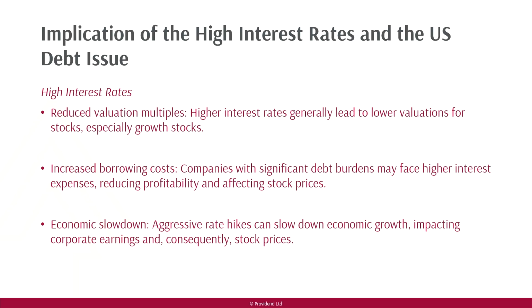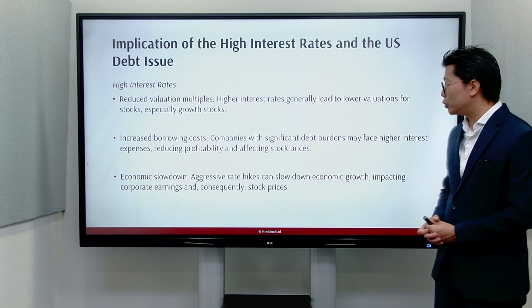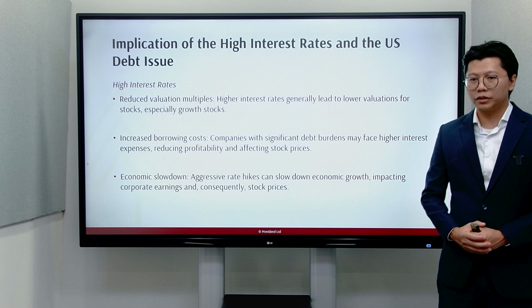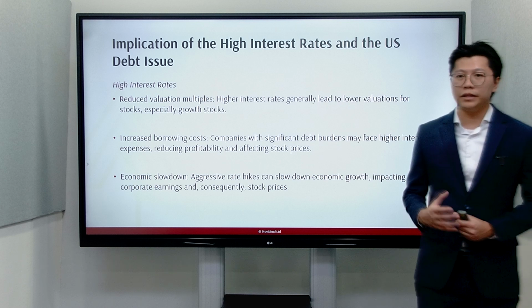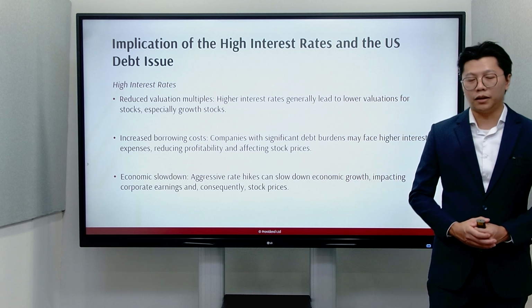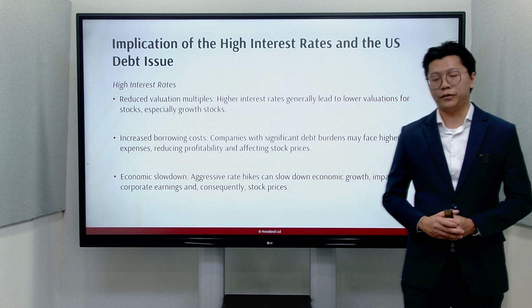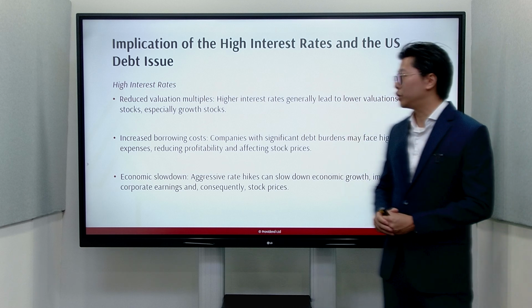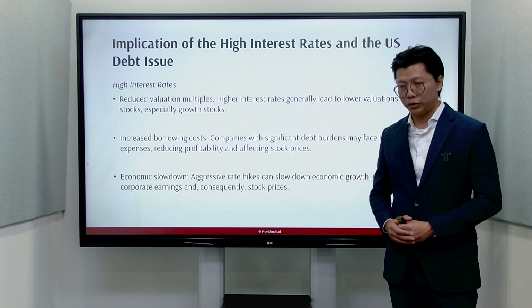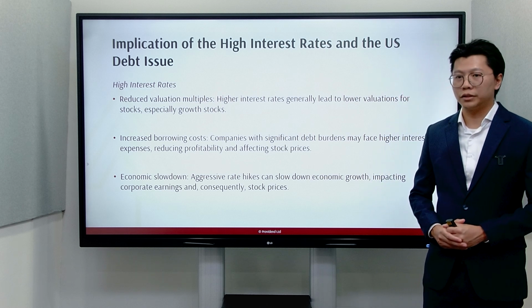This means that a high interest rate would imply that the valuation multiples for stocks will be reduced. This is due to the fact that the value of stocks is mainly derived from their future earning cash flow, and a higher borrowing cost would lead to a higher discount on their future cash flow, leading to a lower valuation on their stock prices. And this is especially true for growth stocks due to their higher future earnings.